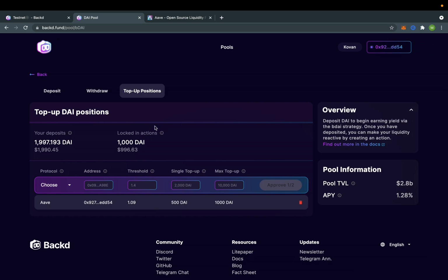Okay, so over here on the right, you have pool information, pool TVL. That's the entire TVL of Aave, right? Or is that the pool TVL of Backed? This is the pool TVL of Backed, but I think this might just be dummy data right here. Makes sense. It's on testnet, right?